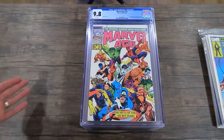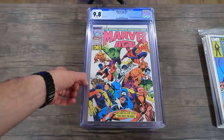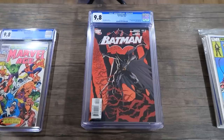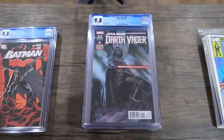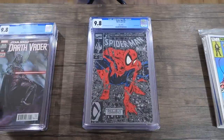I thought, is this thing a 9.8? And sure enough, it is a 9.8, so this one's really sweet. I've always loved this book, and this thing is absolutely perfect. And then we also have Batman 655, the first appearance of Damian in cameo in a 9.8. We have Darth Vader number 1 in a 9.8, the first appearance of Black Krrsantan, the first solo Darth Vader.